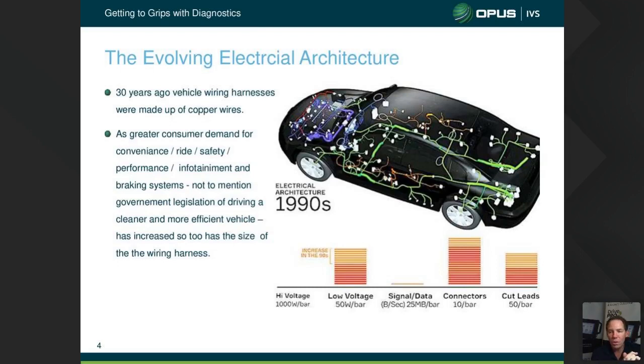So just a quick look at that graph at the bottom, and it gives us a bit of an idea. I'm not sure what the scaling is in, but it talks about quantities of low voltage wiring, quantities of connectors and cut pieces of wire. So that's mid-90s, and we've all worked on mid-90s cars. They weren't too bad.